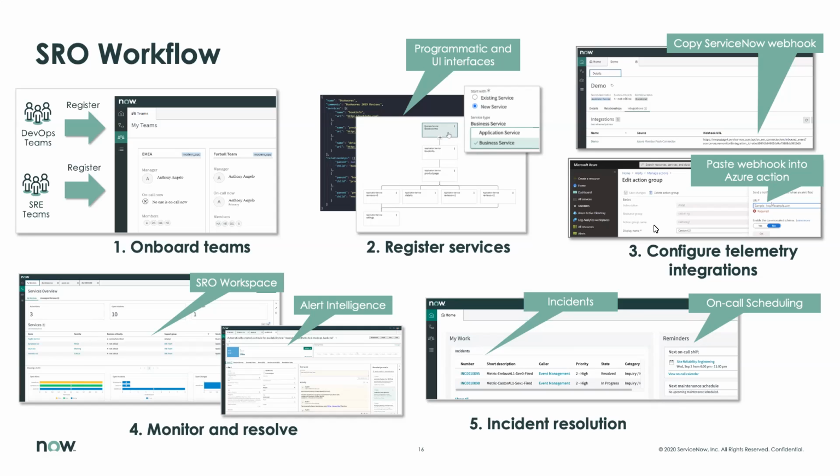For example, with Microsoft Azure monitoring, we can set up an alert action that pastes the webhook copied from the ServiceNow dashboard. Then any event from the application being monitored by Azure will get forwarded to the ServiceNow event management module. Then alert management can create an incident against that particular event and route the incident to the appropriate SRO team or SRE team.